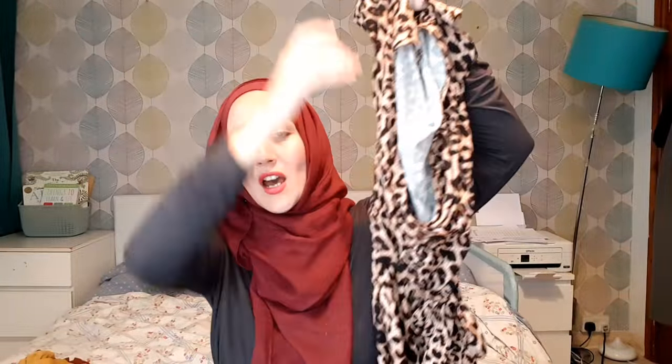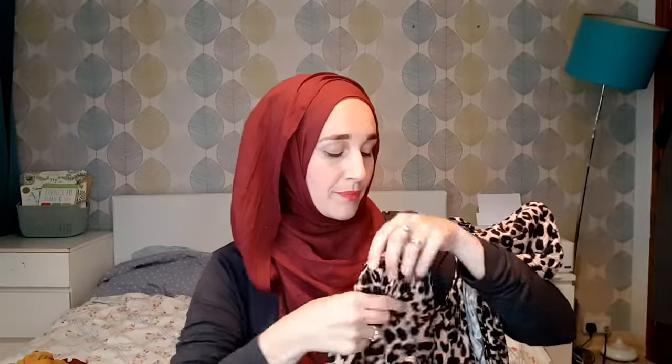And now my final piece is actually a jumpsuit. And I don't normally wear things like this because, there we go, leopard print jumpsuit. I don't normally wear things like this just because it's quite difficult to find ones that you can breastfeed in. It goes thinner leg towards the bottom, and it's got an elasticated waist, which just makes it so, so comfortable.